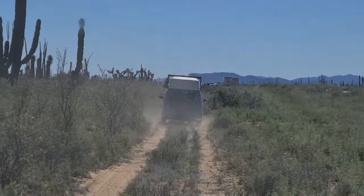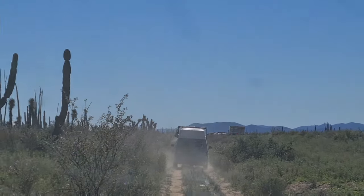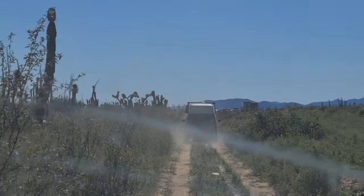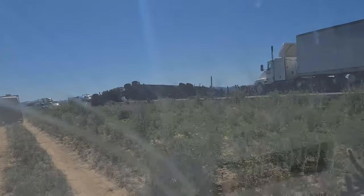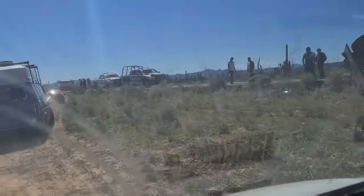As we were headed to Guerrero Negro, we quickly got derailed off of the road to drive in this ditch to avoid a pretty severe accident. A huge semi had turned over in the middle of the road. I really hope that everyone was okay in this situation. These roads are very narrow and you need to be extremely careful when traveling in Baja.